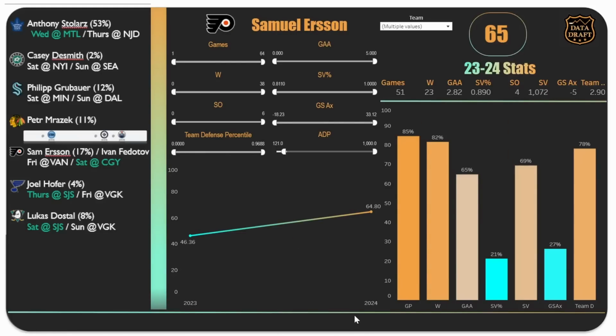Now up next, we have Sam Ersson. He put on a pretty good show in the first 2/3 of last year and then fell off a cliff towards the end, and that's why his save percentage is down to .890. The goals against was okay until the end. 51 games, that means they trusted him for quite a while, especially with Carter Hart leaving. And then he wasn't necessarily that good in terms of skill, a little bit below expected. The team defense was pretty good there, 78th percentile. So that should be a nice thing to look at going forward this season.